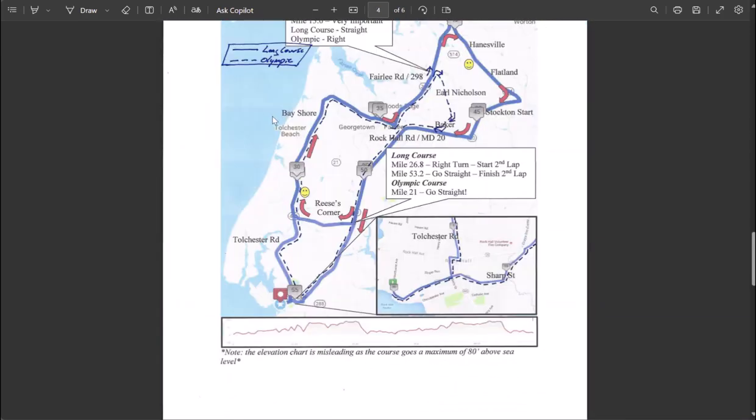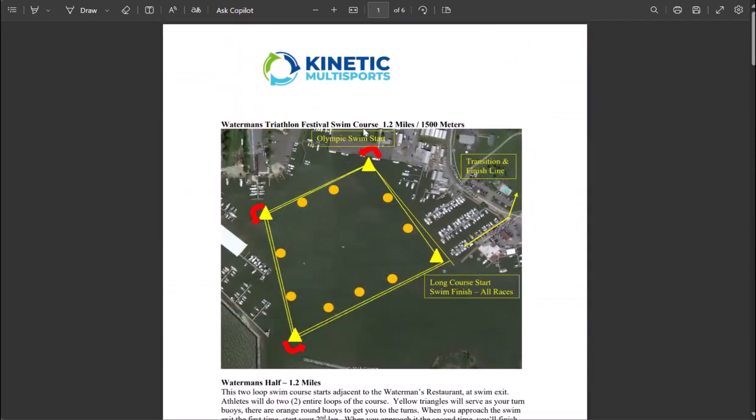All right, so these are the course maps. You can see what we just talked about, the exit on that harbor, that walkway right there. That is where you're going to go. This is where you're going to start. It is a counterclockwise loop. You're going to do that 2 times, and then you're going to hop out and then run down the same dock that you just walked out on, and then you're going to go to the transition area where you hop on your bike.